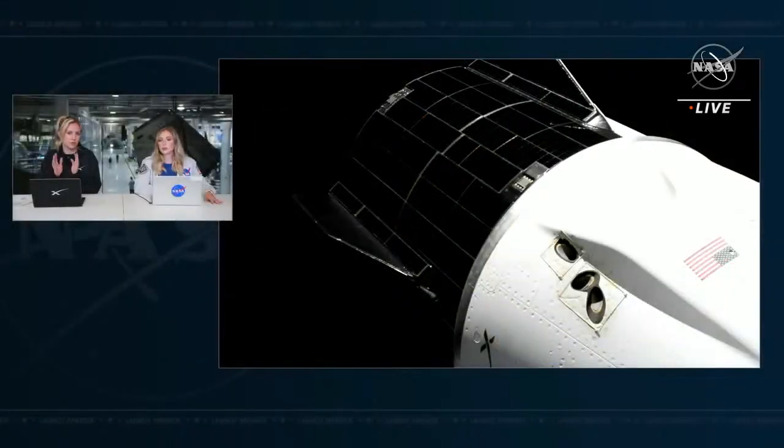So as I was mentioning before, the black portion that's there, that is the trunk. We will be separating that from the Dragon capsule. The small silver line that you see at the bottom part of the Dragon capsule itself, that's the heat shield, which of course is necessary for them to make atmospheric reentry. So after Dragon moves away from station, we will be separating.